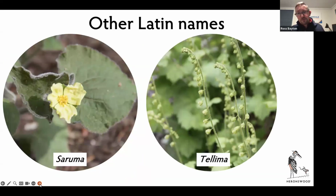Now, I said there were a few others. These are some of the weird ones. These two I particularly like because they are both anagrams. So Saruma is an anagram of Asarum, and Asarum are wild ginger, and indeed Saruma and Asarum are members of the same family. Telema, which is one of our native plants, the fringewort, is an anagram of Mytella. And both Telema and Mytella are also in the same family.